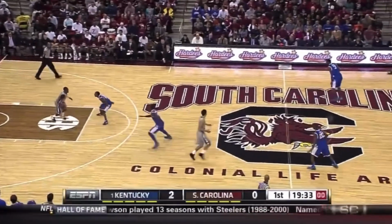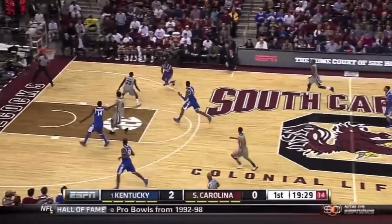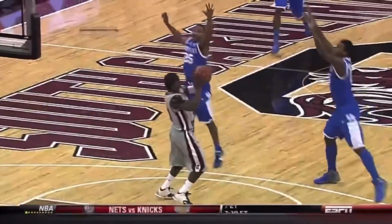Applied by Kentucky. Teague and Gilchrist try to come up with a trap. They do. They force the turnover, and Terrence Jones will flush it home. Kentucky will make you pay if you turn it over. Harris will go to the line.